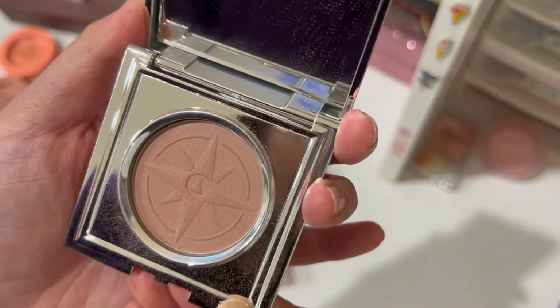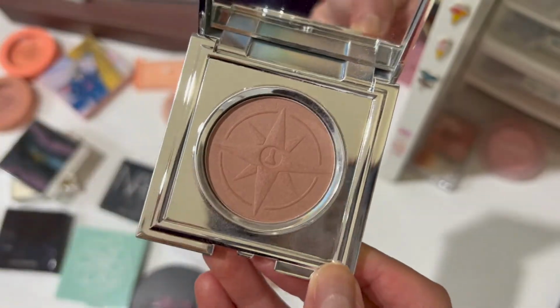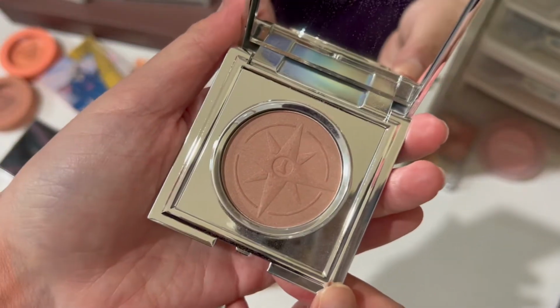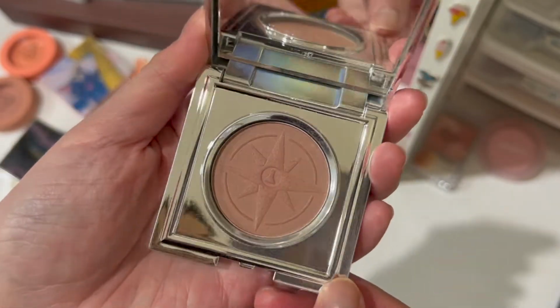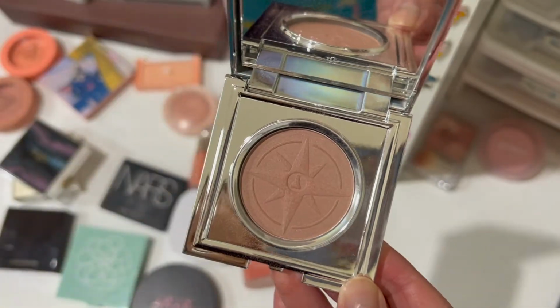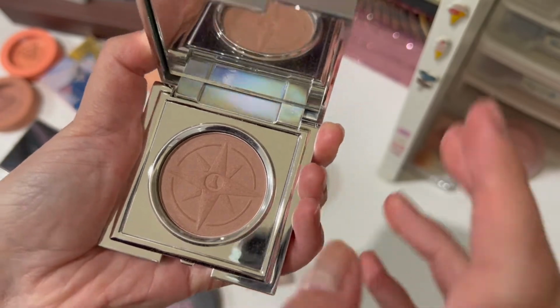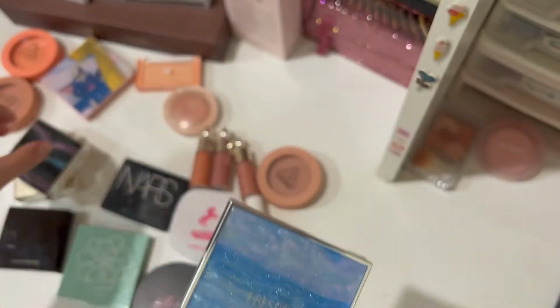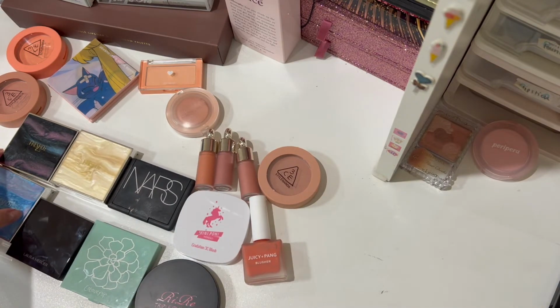Look at how cute the embossing is. It's this compass, and I have this thing with beautiful makeup. I don't want to use it up because I think it'll ruin the imprints, but this is a gorgeous shade as well. This one is leaning very neutral, so I think this one's great again for a contouring blush, putting it on your cheekbones just to emphasize definition. So this one's gorgeous. These 3 are all beautiful, so we'll keep these.